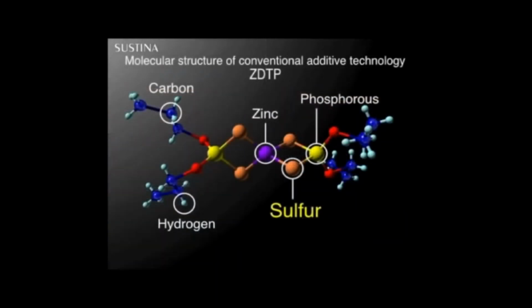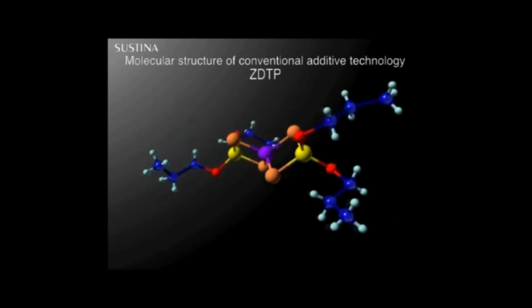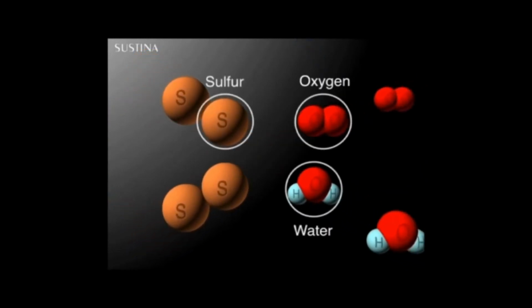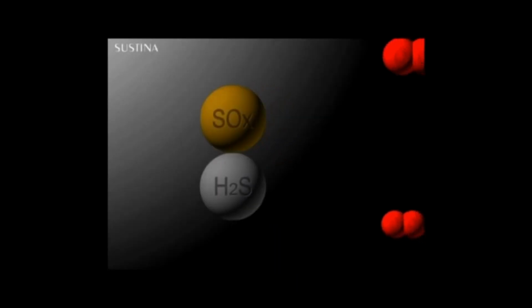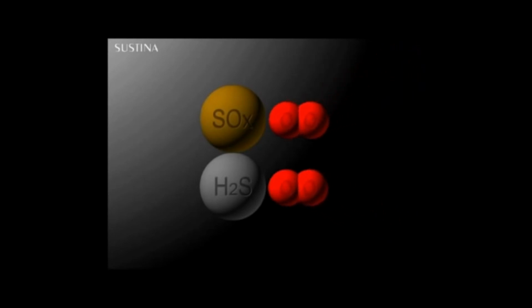The secret to Zinc P technology lies in the elimination of sulfur. Conventional additive chemistry like zinc DTP contains sulfur. Inside the hot engine, water, oxygen, and sulfur additives can form sulfur oxide and hydrogen sulfide. These compounds can ultimately form sulfuric acid.